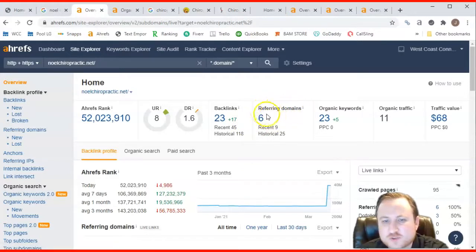Referring domains refers to the amount of websites that refer back to your site. And as you can see here, you have 23 backlinks, which are linking back to your site from 6 domains. So there's 6 websites out there that have 23 links that are linking back to you. And your site is ranking for 23 keywords that you're in the top 100 in.